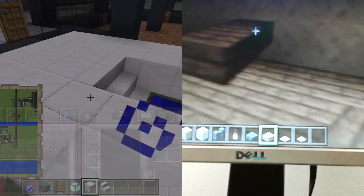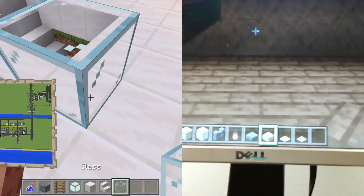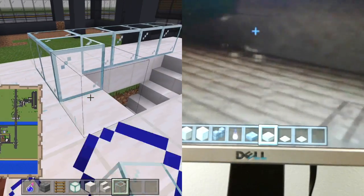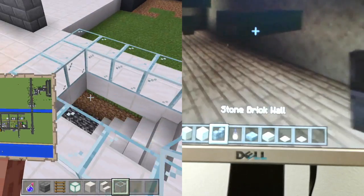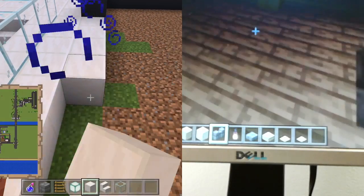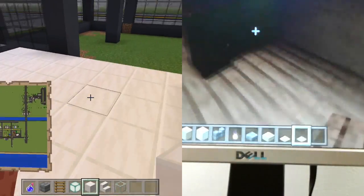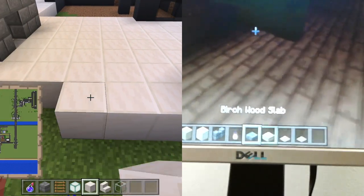Some glass blocks, I guess. I'll get some normal glass blocks and do that. These steps will lead down to the Skydeck entrance. So there we go. Alrighty, and then just have a little bit more of the lobby to do.